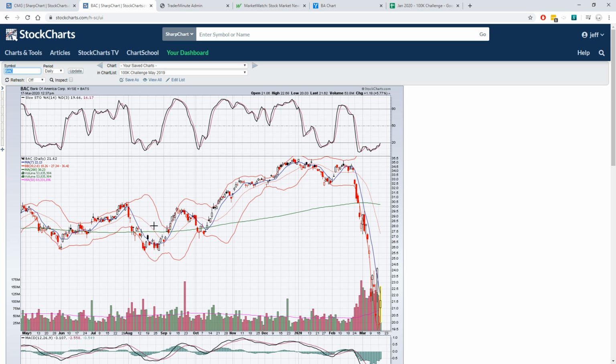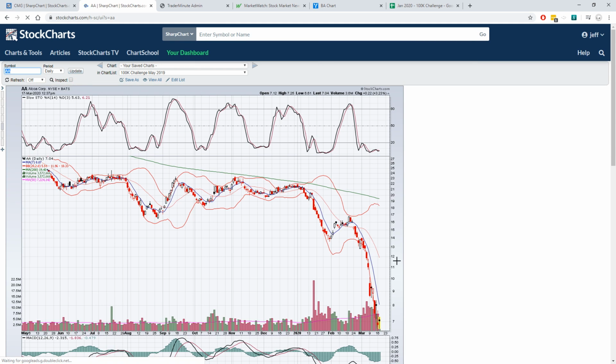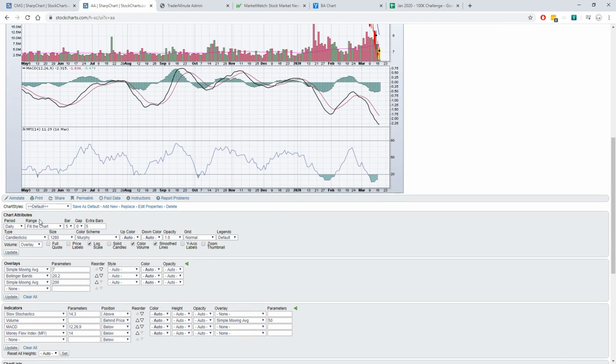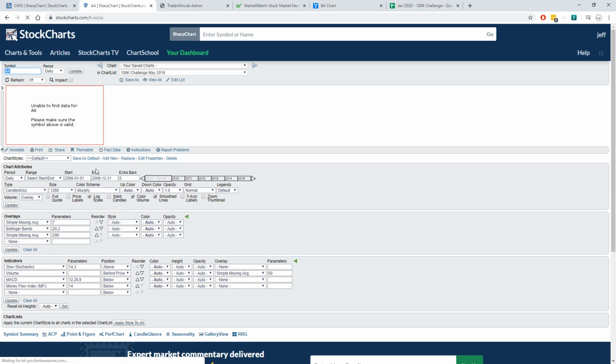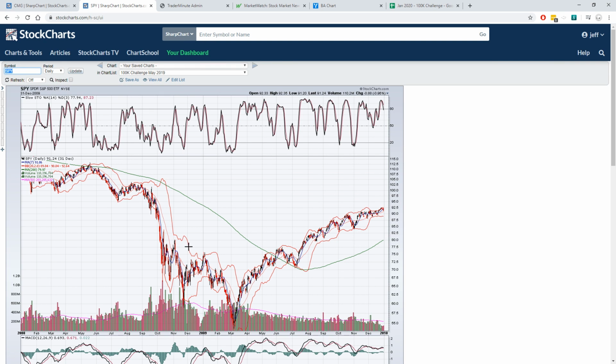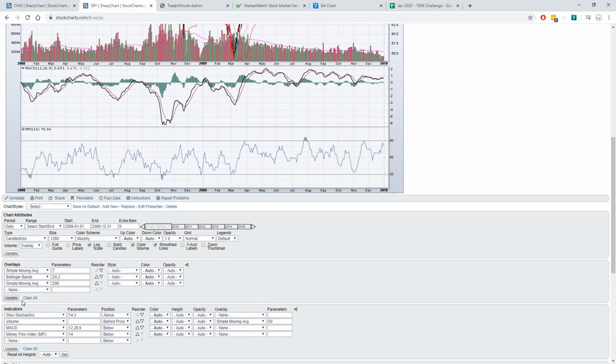But if we go back in time to one of the only times in history that this market compares to, and that is back to 2008 and 2009, we could take a lesson from it. And let me show you. Let's go back to 01/01/2008 to 12/31/2009. So we'll take a look at 2 years of data, and I'll just come into the SPY here and get rid of our indicators.